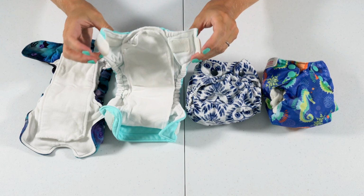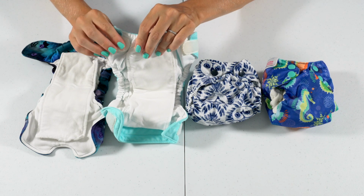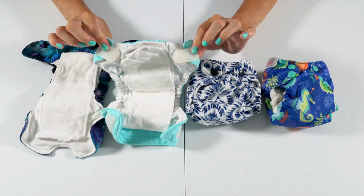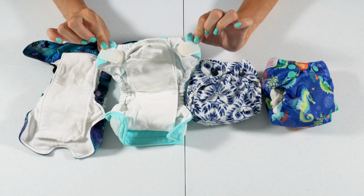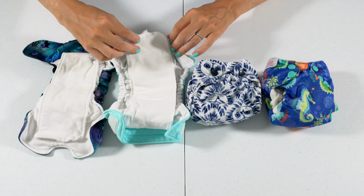Also, since I only had one hook and loop diaper, it was kind of annoying to have to remember to Velcro these before going into the wash. I could see if your whole stash was hook and loop, you'd just be used to it, but having just one random hook and loop in there, it's easier to forget.